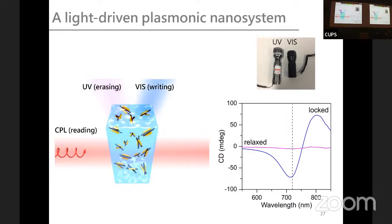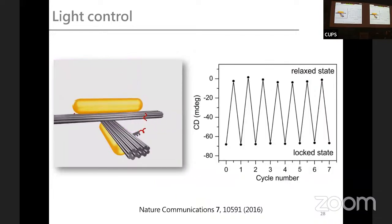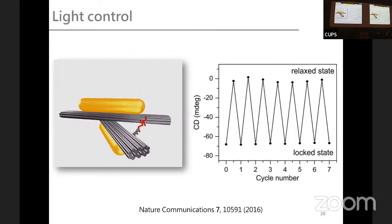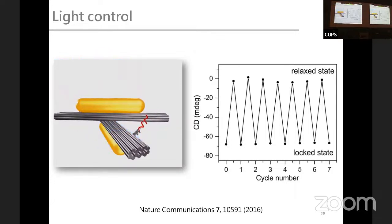So it means that if we monitor the optical signal at 700 nanometers, then we will be able to track the opening and closing of the structures. In the entire process, one doesn't need to input any chemicals. Rather, we open and close this light responsive switch by UV and visible light. Meanwhile, we utilize a circularly polarized light to probe the spectral changes.